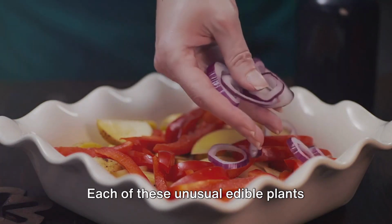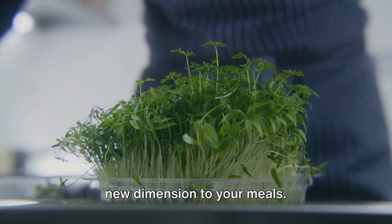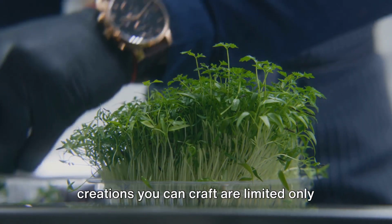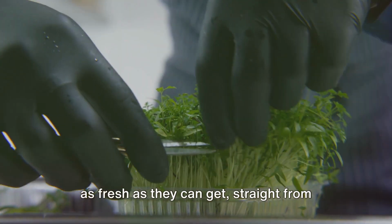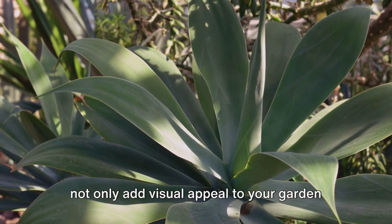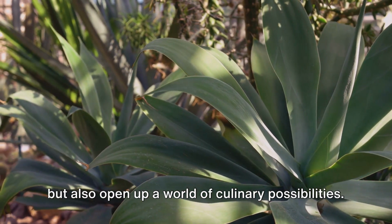Each of these unusual edible plants offers a unique flavor profile, adding a new dimension to your meals. From appetizers to desserts, the culinary creations you can craft are limited only by your imagination. And the best part? These ingredients are as fresh as they can get, straight from your garden. The beauty of these plants is that they not only add visual appeal to your garden but also open up a world of culinary possibilities.